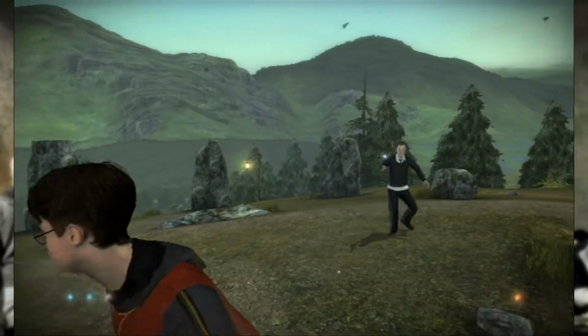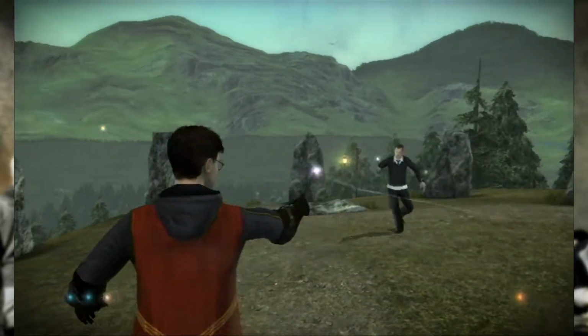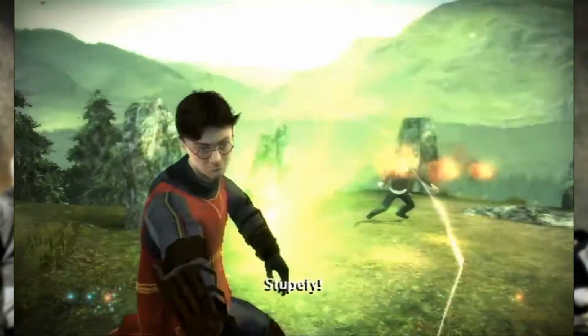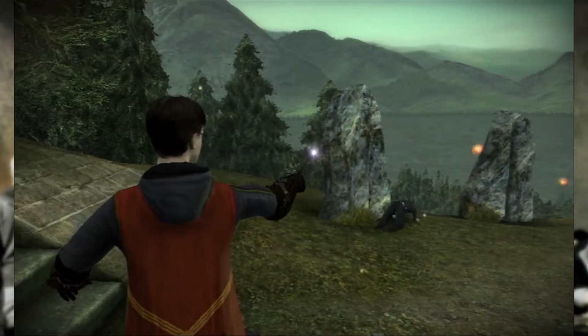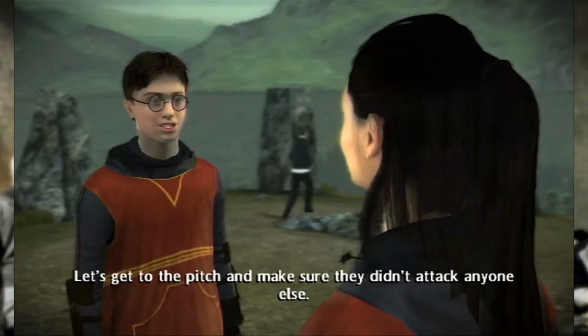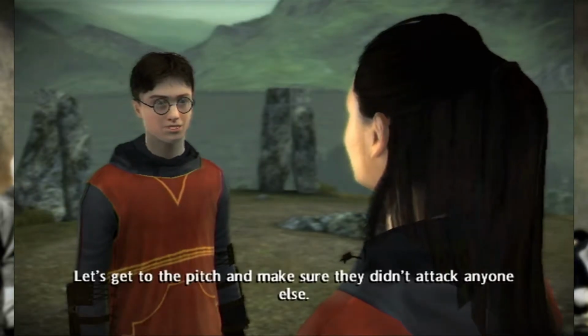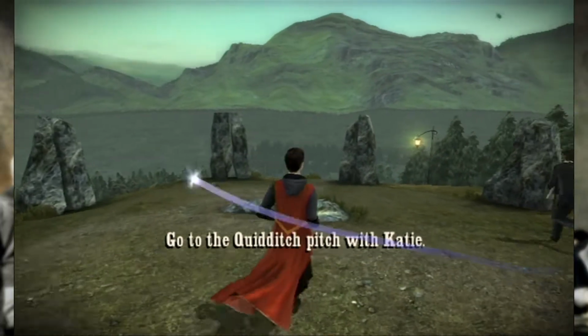Come on, cast the spell. No. Do I not have a wand? I have a wand. What are you doing, Harry? No. Why is it not? There we go. Okay. No, there we don't go. Are you done yet? That was weird. Now who's loser, Goyle? Let's get to the pitch and make sure they didn't attack anyone else. Yeah, maybe I just wasn't flicking the remote hard enough.